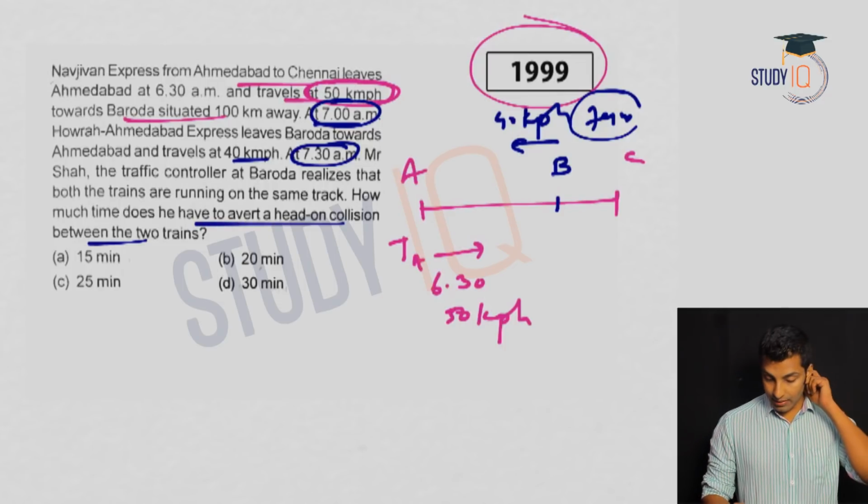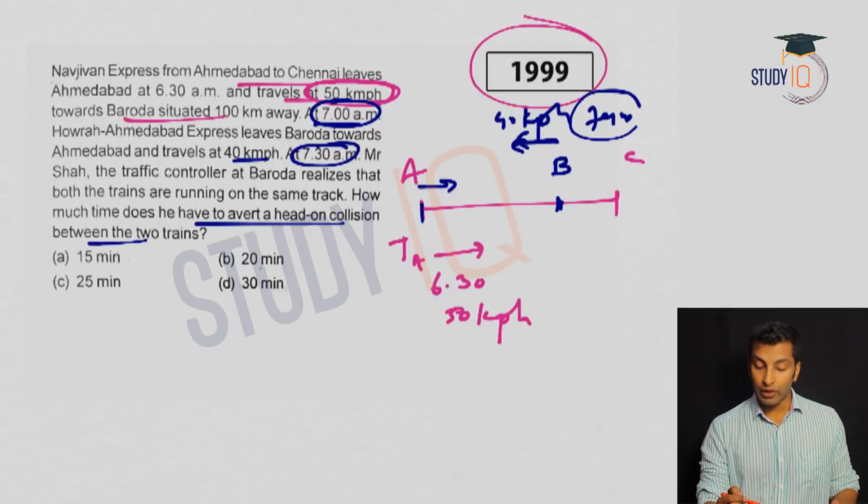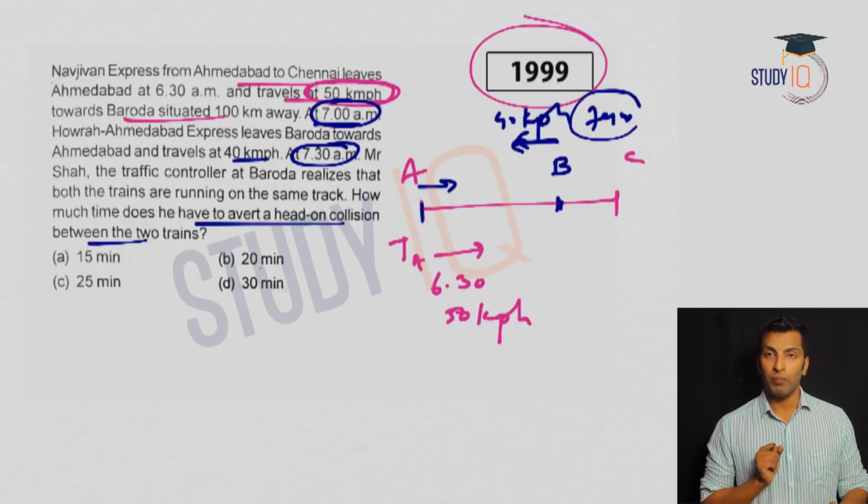See, the question is like this. One train is starting from here towards C, and in between there is a station. So from there another train is starting. The speeds are given, and they are traveling in opposite directions. One is starting at 6:30, one is starting at 7 a.m. At 7:30 they have realized that they are moving on the same track. Now what we need to see is the distance covered by both trains at 7:30.